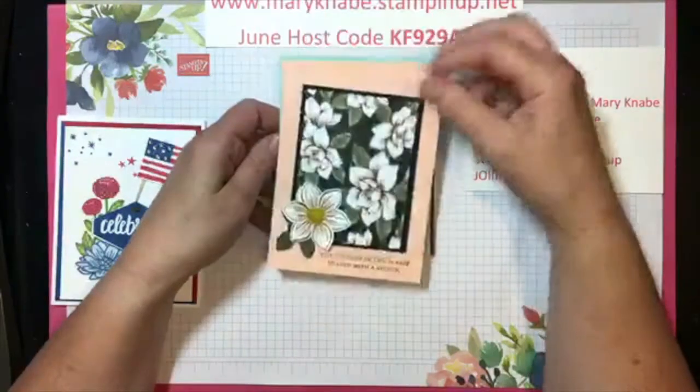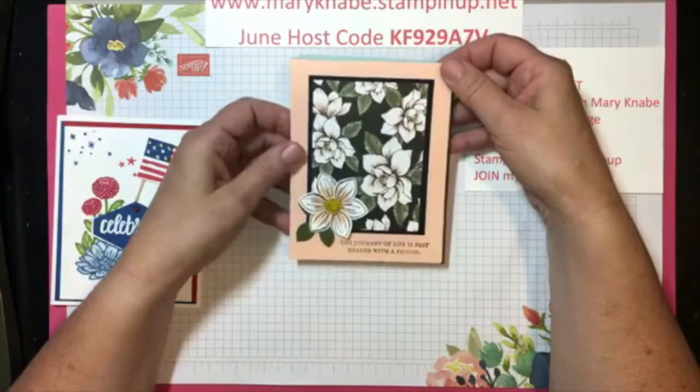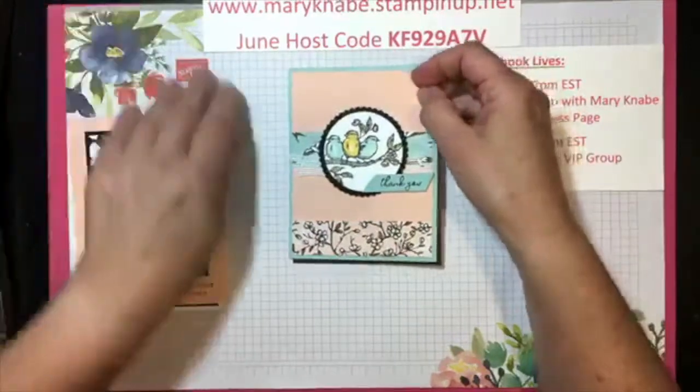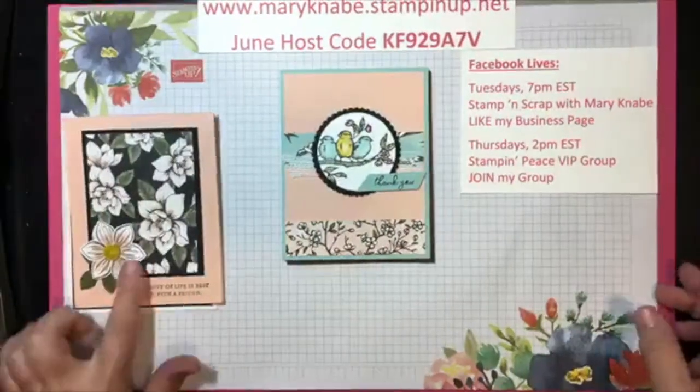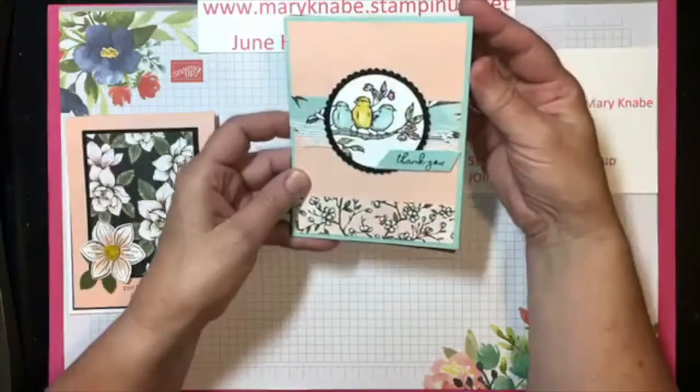And it's just incredible when I think about all of the people I've met through Stampin' Up! And all the friends I have that I probably would not have had otherwise if it weren't for Stampin' Up! And obviously she's one of those people. Well, all these people are that I'm showing you cards from.